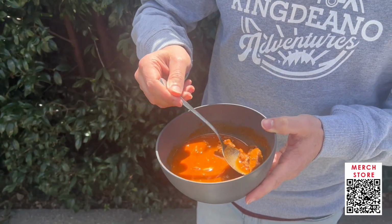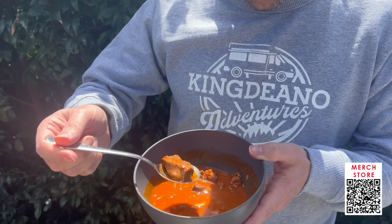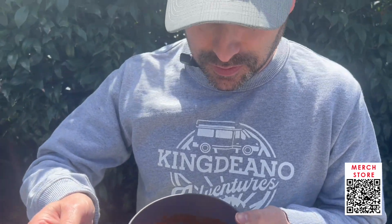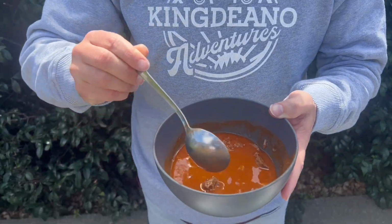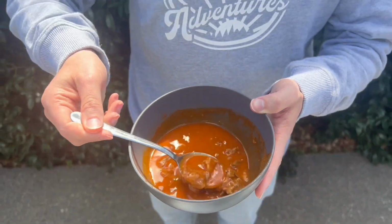Oh, okay. I think it needs potato. At least it looks like it's chunky meat. Yeah, at least it is chunky meat. That's what I liked about it. A bit salty. Yeah, that's what I said. Thicker sauce, less salt. Is it just meat? Yeah, it's just meat and liquid.